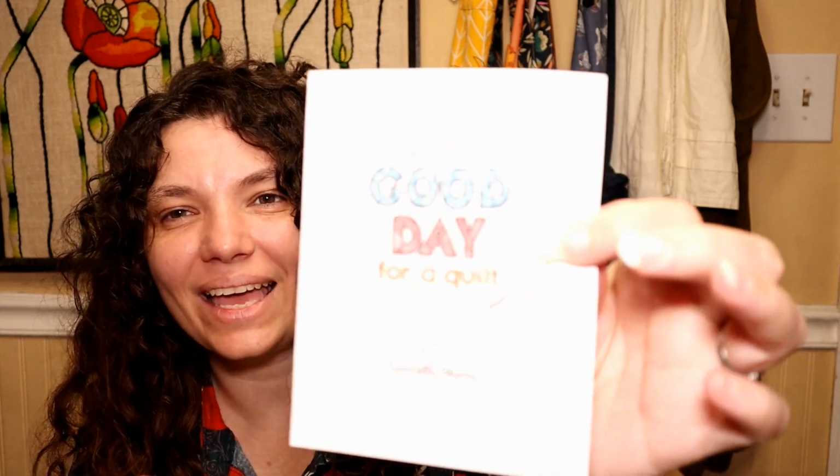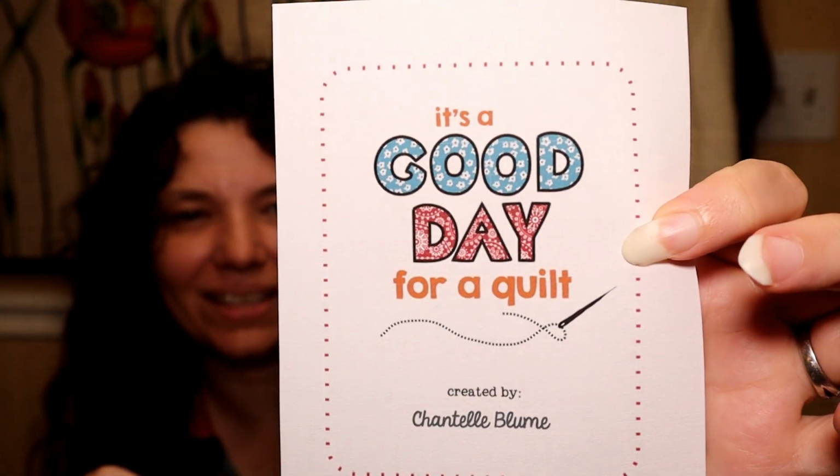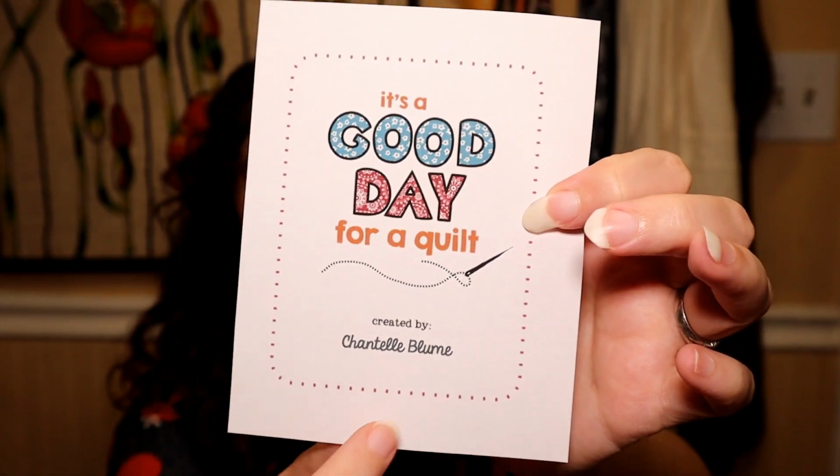So let's find out what's inside. This is a once a month subscription and comes in this cute little bag inside your envelope, of course. And it's usually like 1 to 4 different tags that you would use to label your quilts. Looks like this time we got a single tag, and it says, "It's a good day for a quilt, created by," and then it will have your name because it's a custom label subscription. Really cute, and I think I might know which quilt I'm going to use this on.